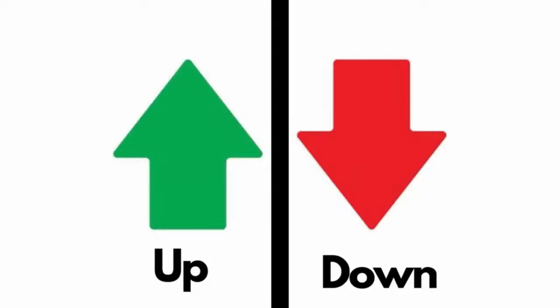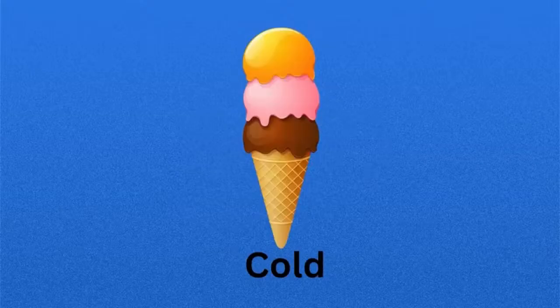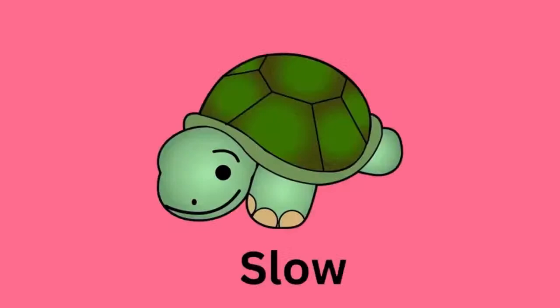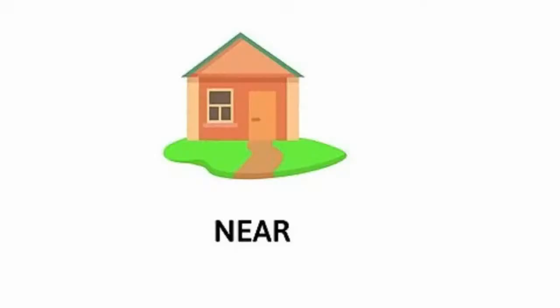Under. Over. Hot is the opposite of cold. Fast. Slow. Fast is the opposite of slow. Near. Far.